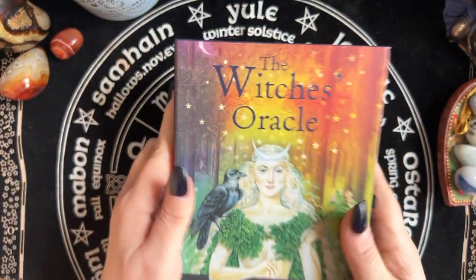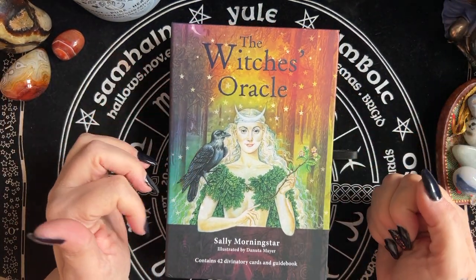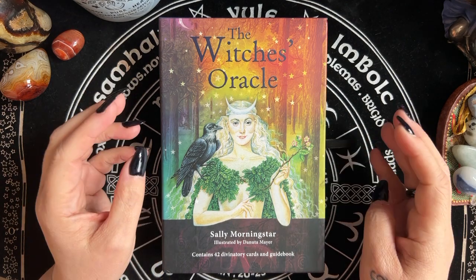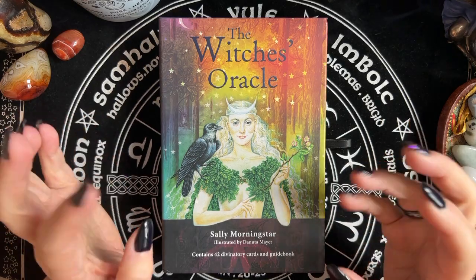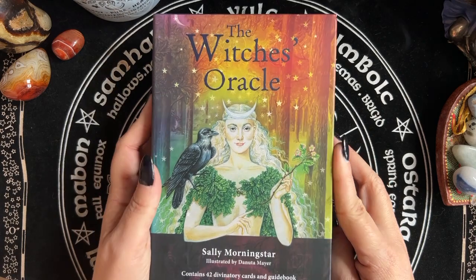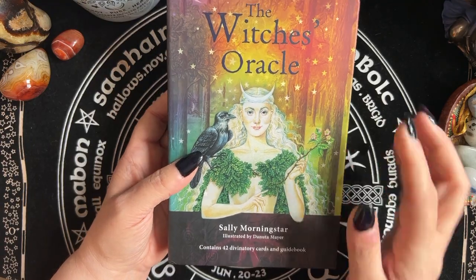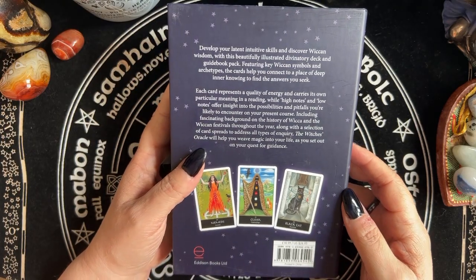So what drew me to this one was the idea that it had the crow on the front, because anybody who watches me regularly will know that I love crows, ravens, things like that, and the way that it links to the witch vibe, so looking at the nature, all those sorts of things. So it's a deck by Sally Morningstar and illustrated by Danuta Mayer, and has 42 cards and a guidebook in it. It's actually a really canny deck.